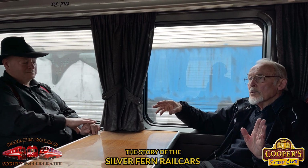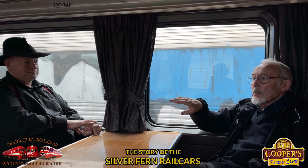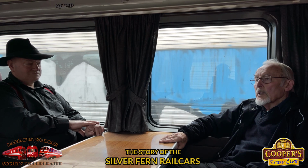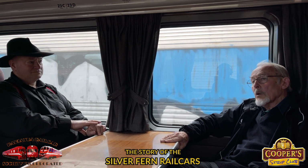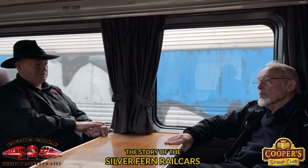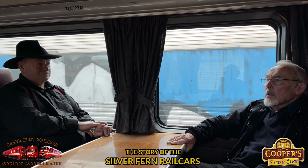that project is about half finished. It's in the shed just along beyond these cars, and it will be finished. And we have the wheel sets off the other one, and we've got pretty much all we need for it. It's a matter of time, and all our people are volunteers, and money.